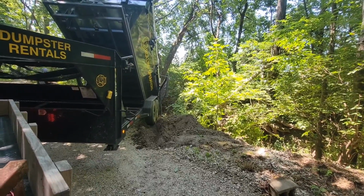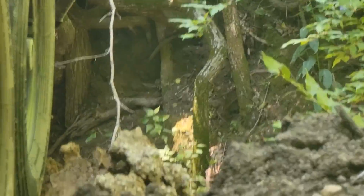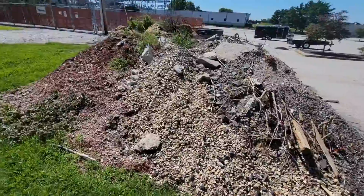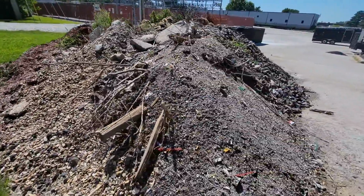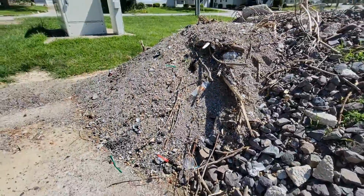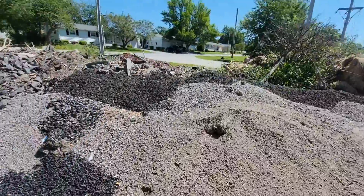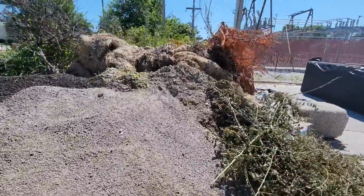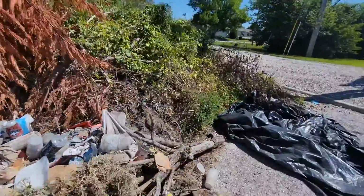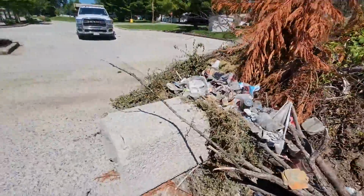Talk about close to the edge. That's literally a cliff after that. Man, but we almost got it all. Wow, that's a lot of junk. Look at that. You got rock, sand, asphalt, more sand, more asphalt, rock, compost, a little bit of trash, and a lot of compost.